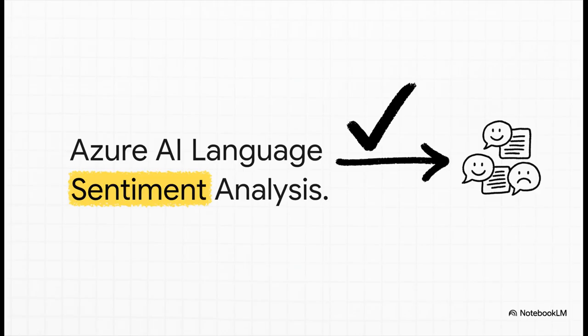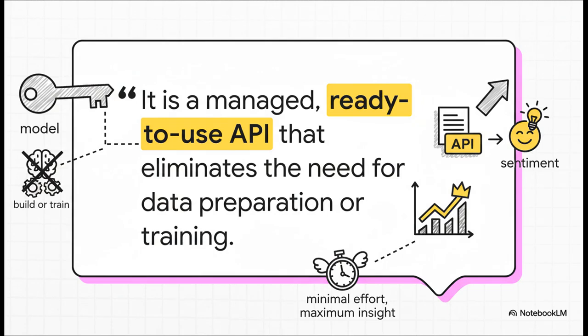This is absolutely the perfect tool for this job. But let's talk about why. The secret is right here in this explanation.